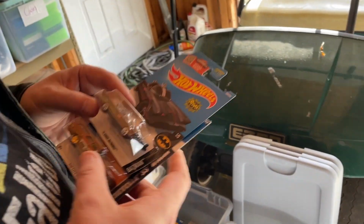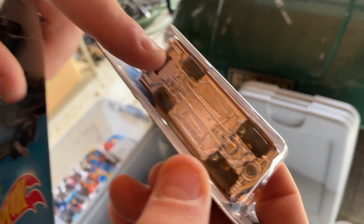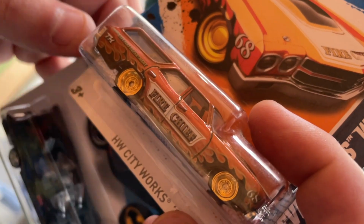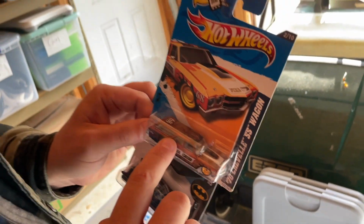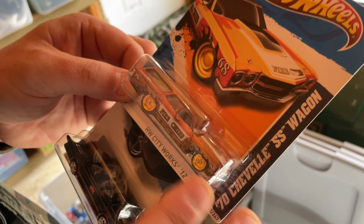Now, these are the older treasure hunts. What you look for on the bottom is they have rubber tires. You can see tread on them. A lot of people were commenting that. And then they have a TH on them. You'll notice that their paint is more vibrant, like a Spectraflame. It's really good paint. And the wheels are different.